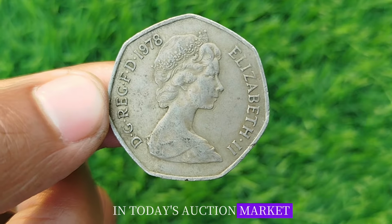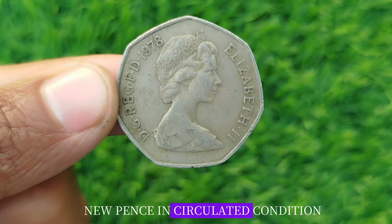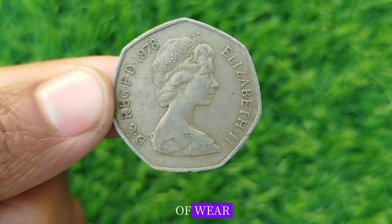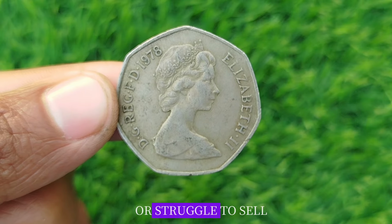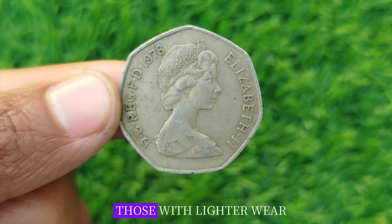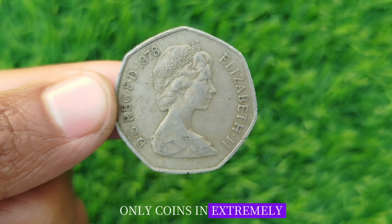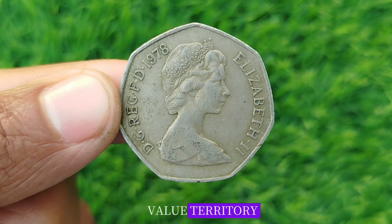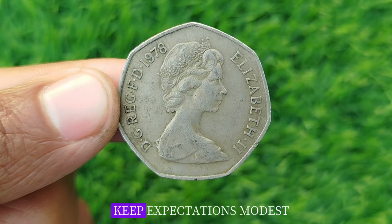In today's auction market, both online and small-scale local auctions, the 1978 UK 50 new pence in circulated condition typically sells for around $431,000 depending on the level of wear. Examples with heavy damage, corrosion, or deep scratches often fall to the lower end or struggle to sell at all unless bundled with other coins. However, nicer circulated examples, those with lighter wear and a readable shine, may reach the upper end of this range. Only coins in extremely high grades, such as uncirculated or mint state, climb into more attractive value territory, often reaching several dollars. But for circulated 1978 pieces, keep expectations modest.